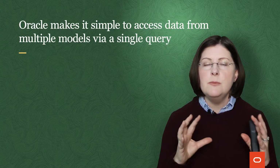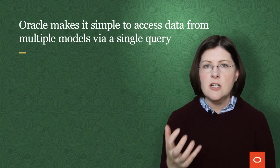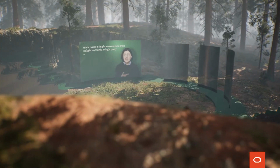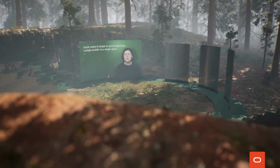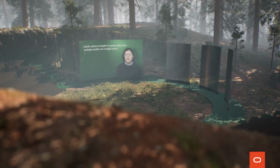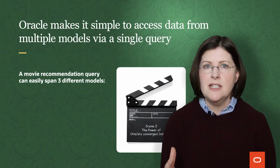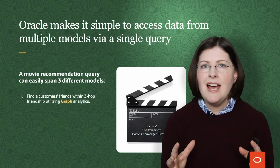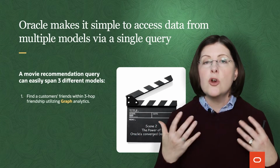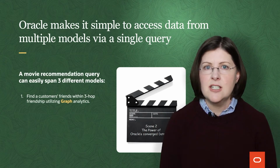Imagine we're looking to build a recommendation query that will find what movies a customer should watch next on a streaming application. That kind of query needs to span multiple different models so that we can get the right movie for that particular customer. In fact, it'll probably span 3 different models. For example, we may use graph analytics to be able to find that particular customer's community or other customers on the platform who look and behave similar to that customer.